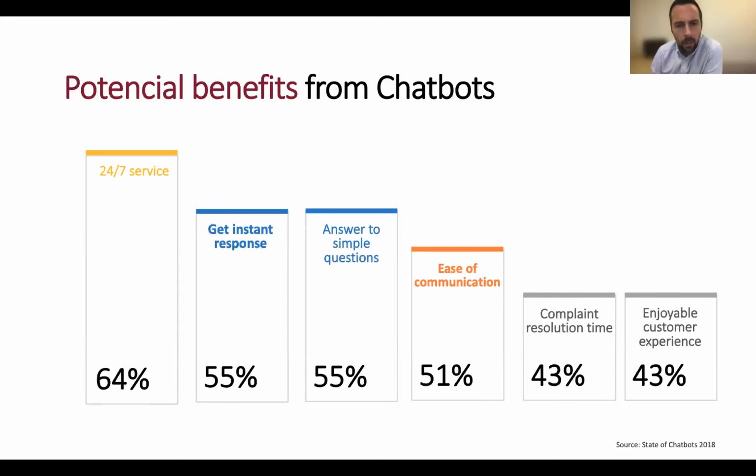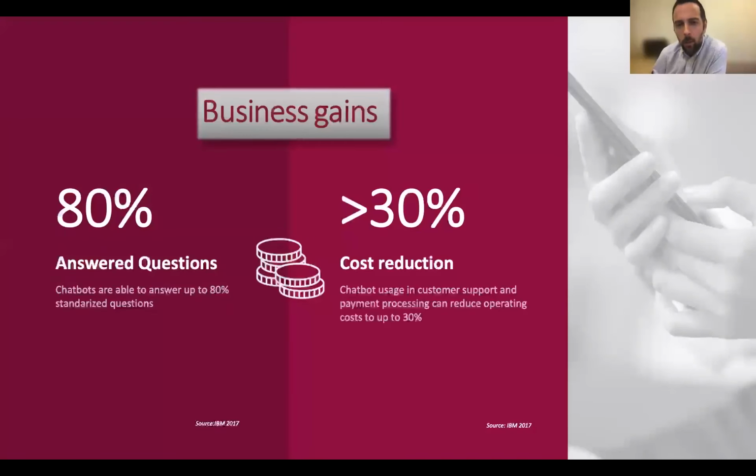Yeah, that's good. Thank you, Anita. And as we move forward, extra research in this specific topic when it comes to business gains from official data, in this case, an IBM survey. When it comes to chatbots being able to answer standard questions from customers and the specific cost reduction for companies, this is something that we'll look at now with Karina.